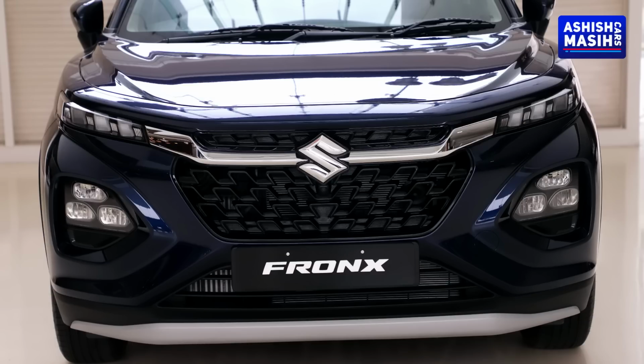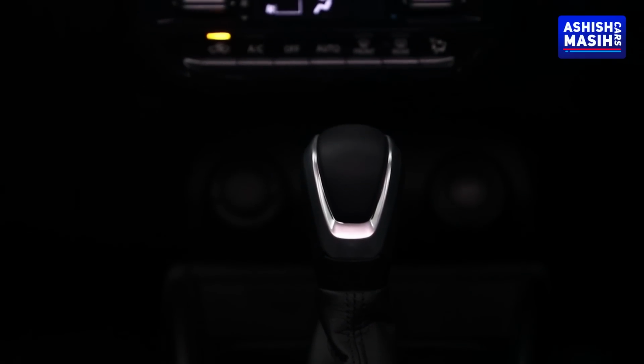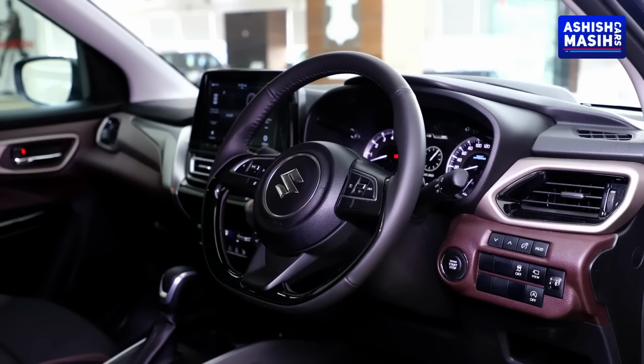Engine and specifications. The Fronx uses the same 1.2-liter petrol engine that does duty in the Swift, along with a 5-speed manual gearbox. There is also a 1-liter turbo petrol engine that is called Booster Jet. It is available in two variants, manual and automatic. The Fronx produces a maximum power of around 92 bhp while the turbo will produce over 110 bhp of power. The turbo will also get a 6-speed torque converter along with paddle shifters.